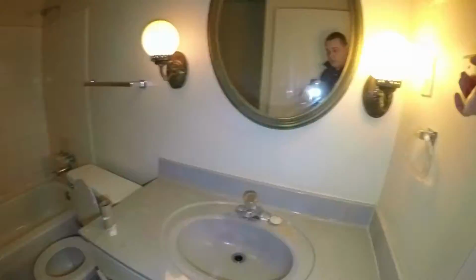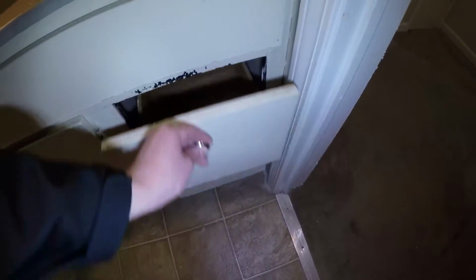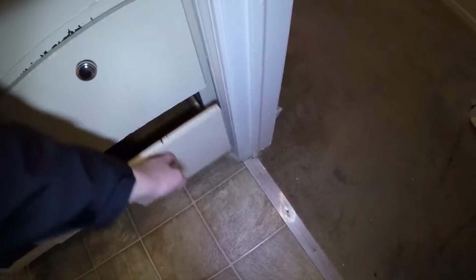Let's get into this upstairs bathroom here. All right, the fan does work. Fairly dirty, but everything seems to work. As far as the cabinets go, this flooring is starting to peel up around the bath. Might have a little bit of water damage there.